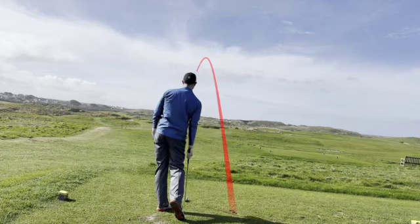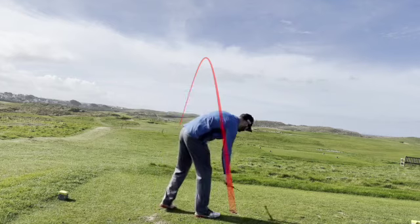I am going to show you my rounds now, so stick around and I'll talk you through each of the 18 holes.